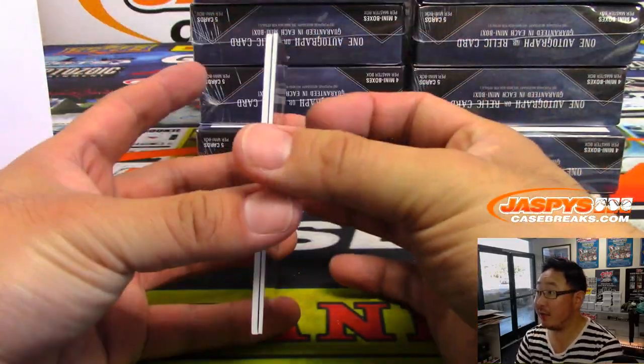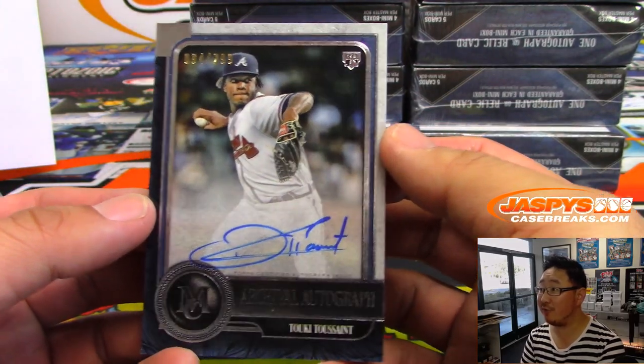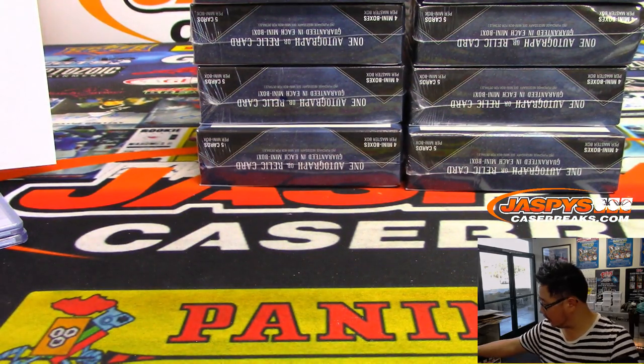And behind Miguel Andujar is archival autograph Touki Toussaint, 94 out of 299. It's a good autograph from him. That is for Boombox and the Braves.